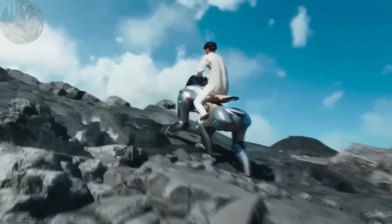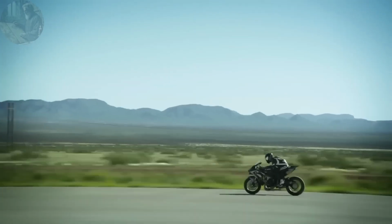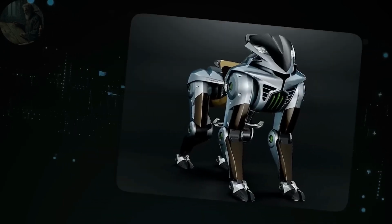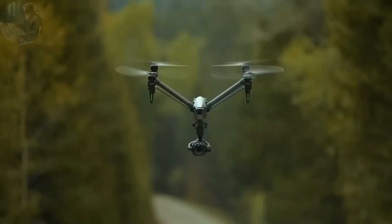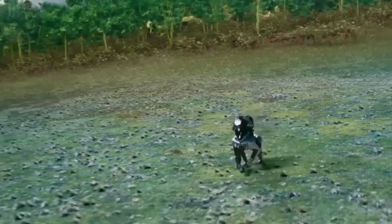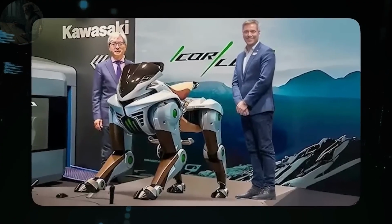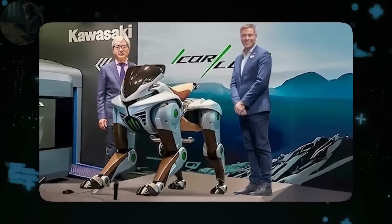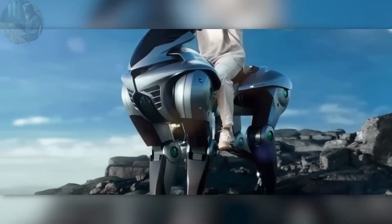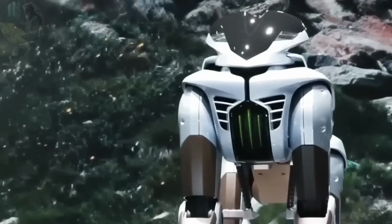Public perception matters too. While many will see it as cutting edge, others may view it as unnecessary, or even unsettling. There will be skeptics who ask, why not just use a regular bike? But that's true of any bold invention. Electric cars were doubted, drones were mocked, smartphones were dismissed. If Corleo can overcome these barriers, win regulatory approval, earn public trust, and become easier to produce and fuel, it could redefine off-road mobility. And maybe one day, we'll wonder why anyone ever doubted a robot horse at all.